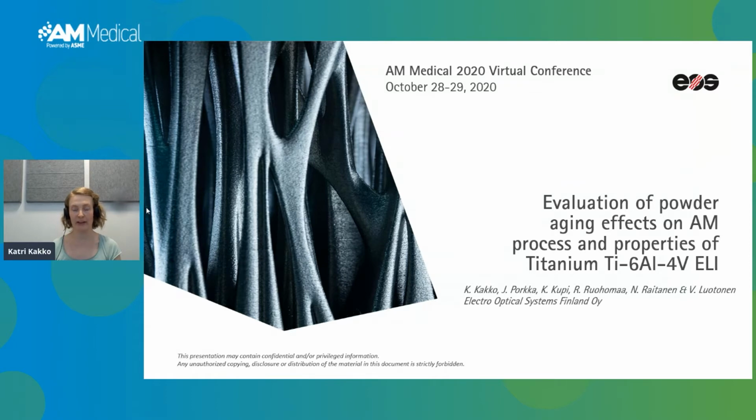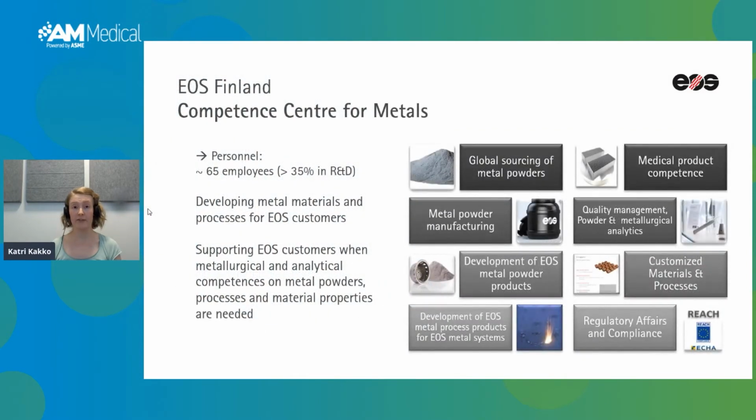Secondly, I would like to get slightly acquainted before getting started. So, EOS Finland is the Metal Competence Center inside EOS. And in addition to the production of our metal powders, we also have a very strong focus on R&D. And we are mainly responsible for the development of our metal materials and processes within EOS. Myself, I have worked for EOS for 6 years, and I'm mainly responsible for our titanium materials and processes.